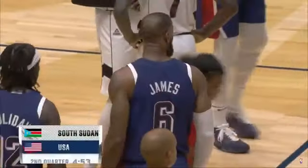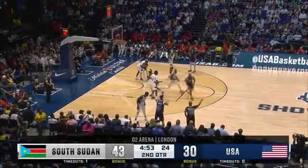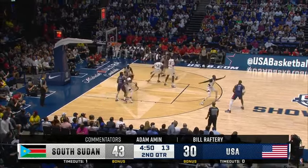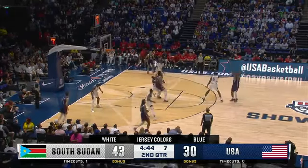LeBron and Curry teaming up for the first time at the Olympics. They're down Sudan. Group A, though, is the group to keep an eye on. That's the group of death, as often is referred to in international competition, for outstanding countries. Watching this game, there should be a bunch of surprises, though. Nobody talked too much about this club.